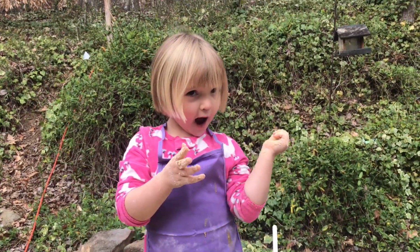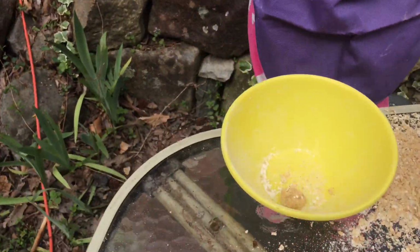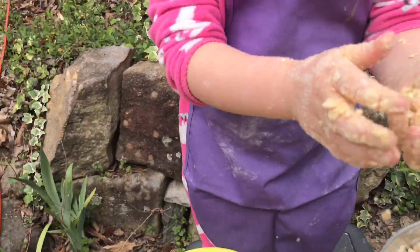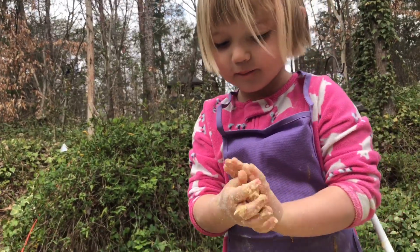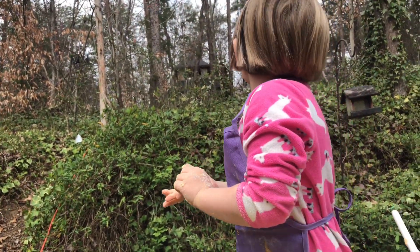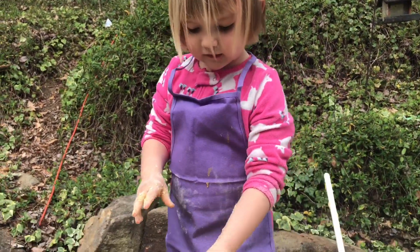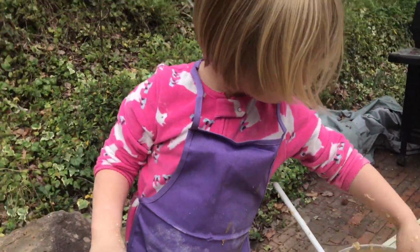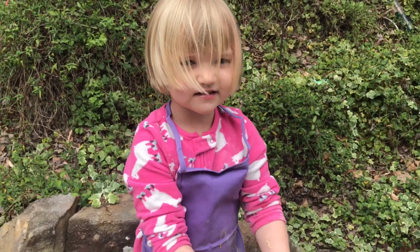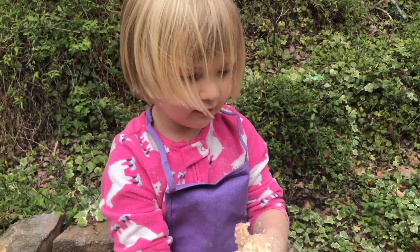So I'm doing it by myself now. Put more in my bowl. This one's sticky enough to make a ball. I know which tree I'm gonna put it on. That one with the leaves, because leaves are sticky. I have to add more.